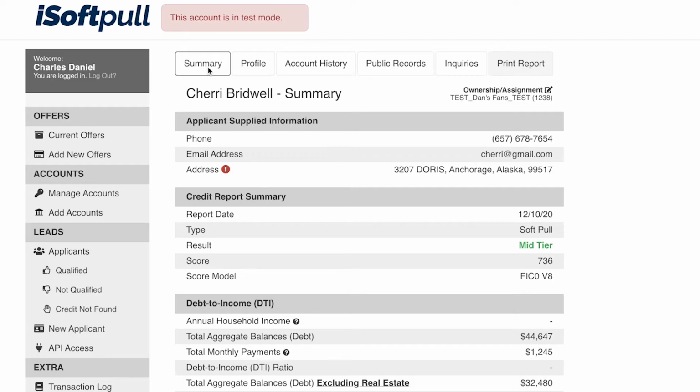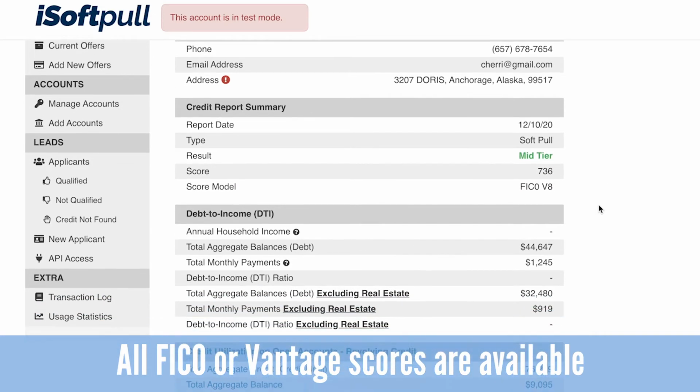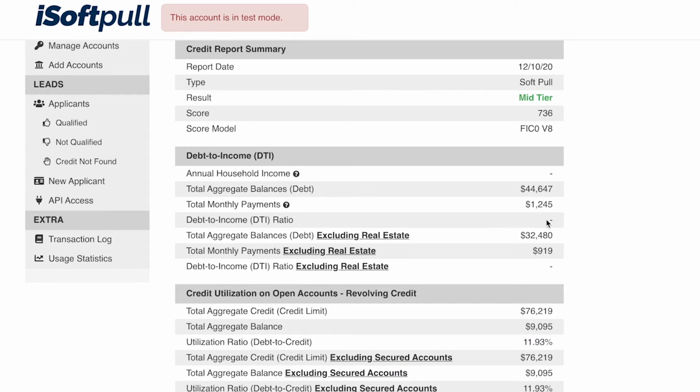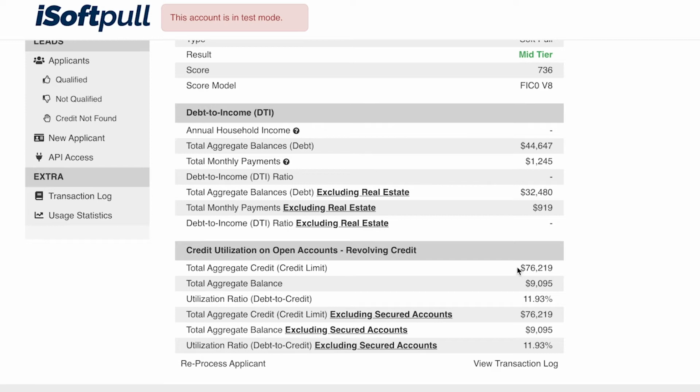Okay, so what we're looking at here is the report format when we're viewing it digitally. You see that there's 6 tabs up top: summary, profile, etc. It just makes the report easier to view one tab at a time. On the summary page here, you'll see the FICO score and scoring model. You do have the ability to also capture income in the application form if you'd like. If you've done so, then you'll see a debt-to-income ratio here. We also have some totals and percentages here based on what's being utilized in their credit limits.